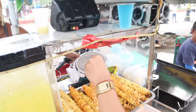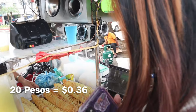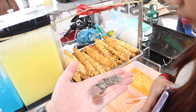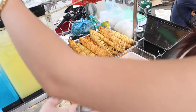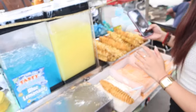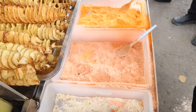What is this now? Potato. 20 pesos. How much? 20. Is this 20? What do you do here? Cheeses? No, sweet and sour.